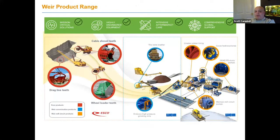I don't know if everybody's aware, but we already had a good chunk of the process equipment within our portfolio. And basically what we've done now is close out the full loop. So we can offer a total mine or quarry package from start to finish and handle every product within that site. So you've got one-stop shop for all your comminution needs.